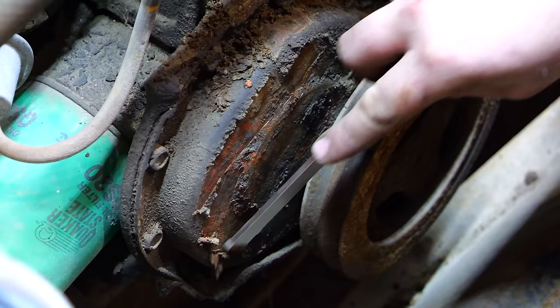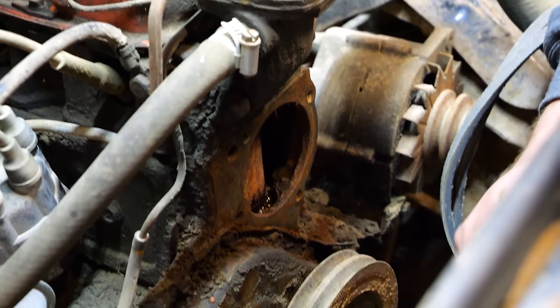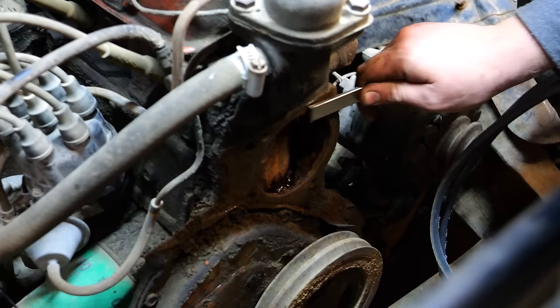Mook, fun fact, did you know that super scrapers are made in Iowa? And they have a lifetime warranty, I believe. If they get dull, you send them in and he'll sharpen them for you. What's so super about them, Kevin? Are you kidding me? Look at this. They're amazing. What are they made out of, though? A stick. Good job! And a carbide bit, which is the important part. I should have started with that.